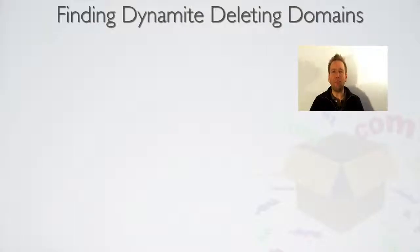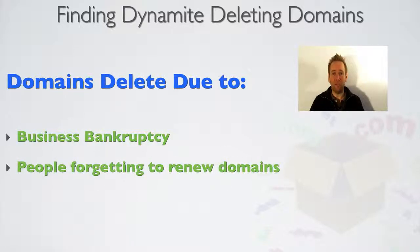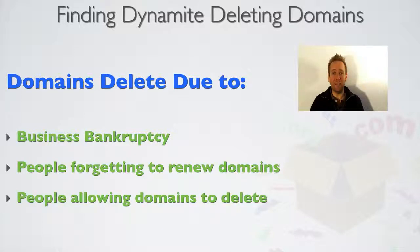Literally thousands of domain names delete every single week. This is due to various reasons. One, bankruptcy, people and companies going bankrupt so they don't renew the domain name. Two, people forget to renew their domain names, and this can happen to companies as well. And three, people just have had enough of that particular project and want to move on to new pastures, so they just allow their domain name to delete.